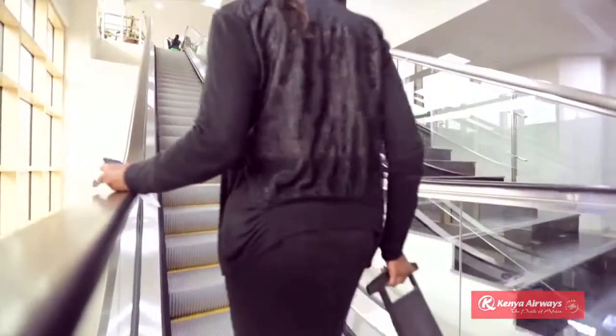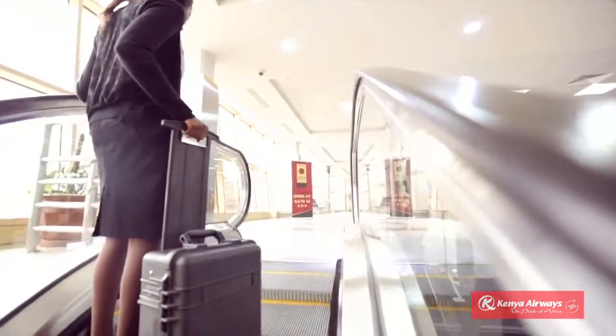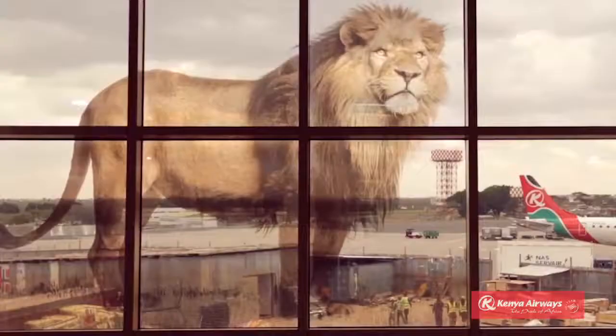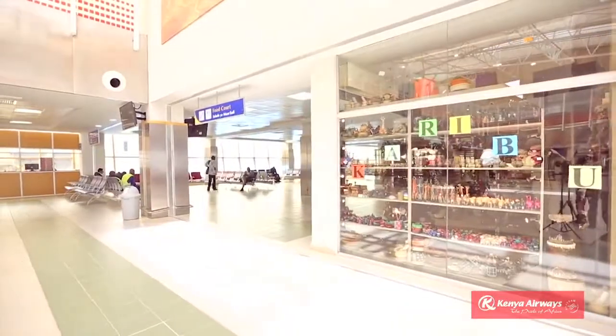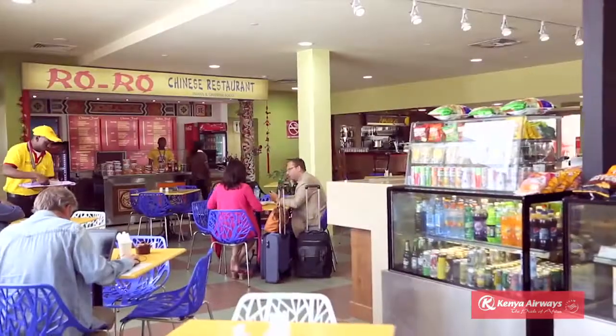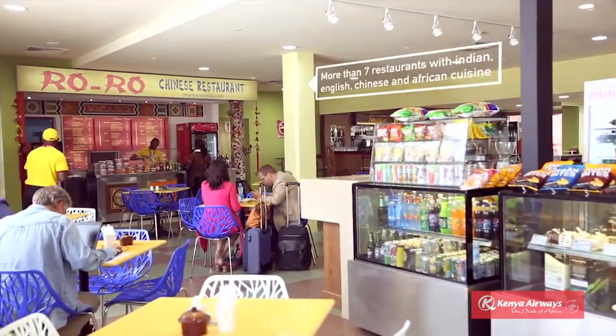As you take a step closer to your flight, we went a step further to ensure that not only is your experience a swift and efficient one, but most importantly, a memorable one. Offering you more than 7 restaurants with cuisines from around the world, you're sure to enjoy time passing you by.